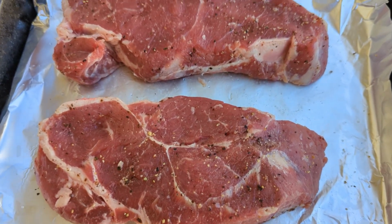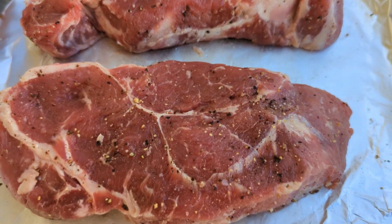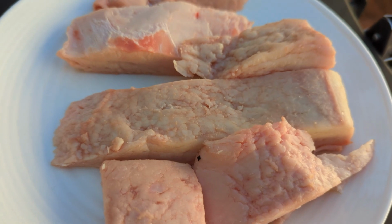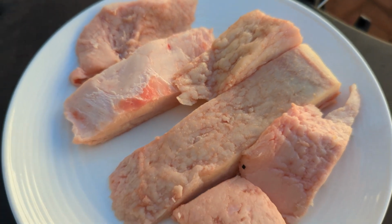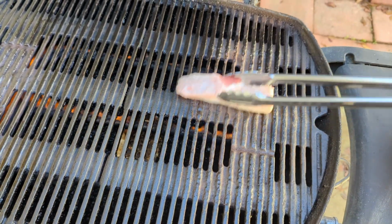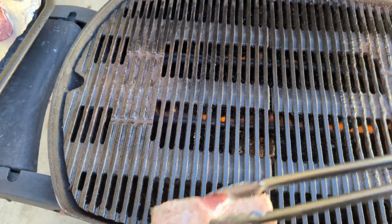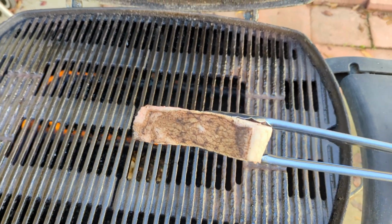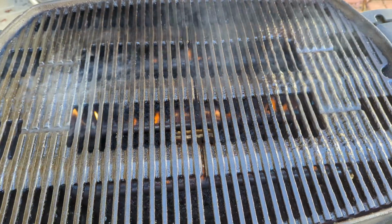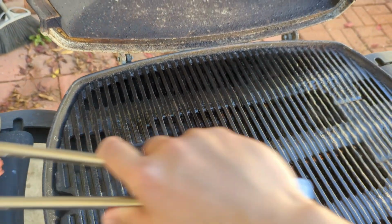Here are the two steaks. And we were able to remove the fat caps. See, that's a lot of fat. I'm seasoning the grate. Cleaning and seasoning. See? All right, now it's done seasoning. Let's go.